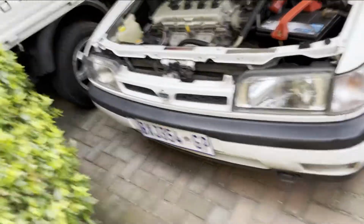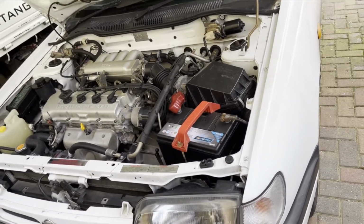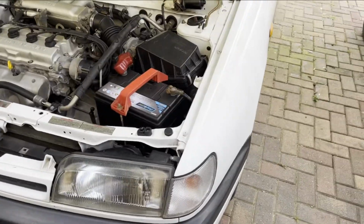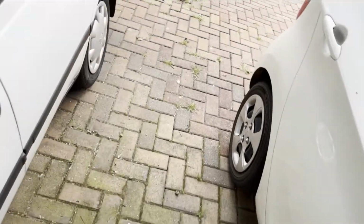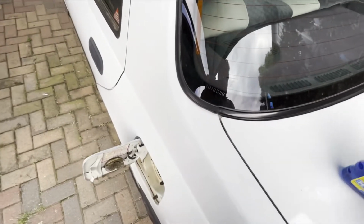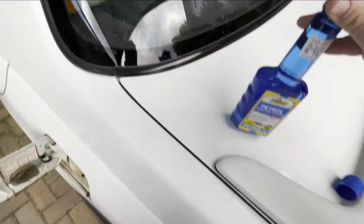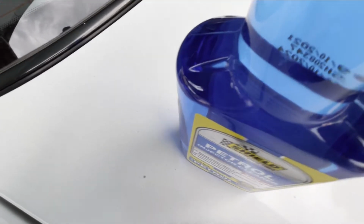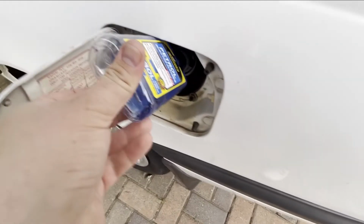So I don't think I've actually mentioned what the issue is. On first gear, when you're accelerating, there's like a slight hesitation, not hesitation, actually it's like it misses. And it's like a miss on pull away, and it sometimes is quite bad, so where you can't actually pull away and then you look like an idiot. So I'm also going to put some other stuff in, just injector cleaner, and hopefully that'll work.